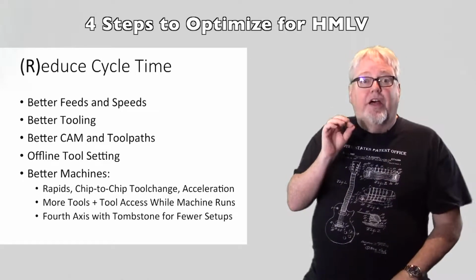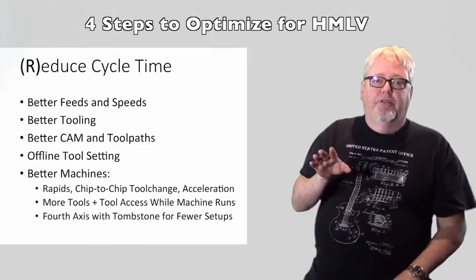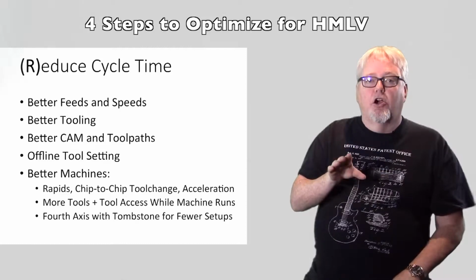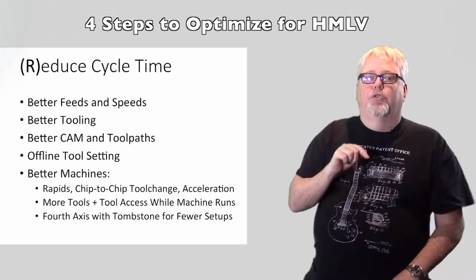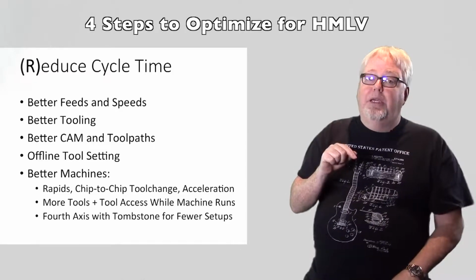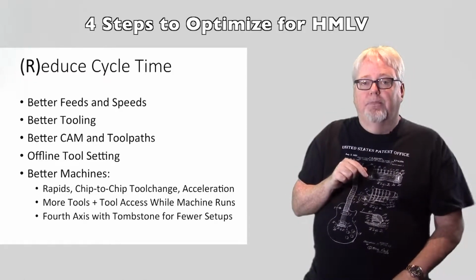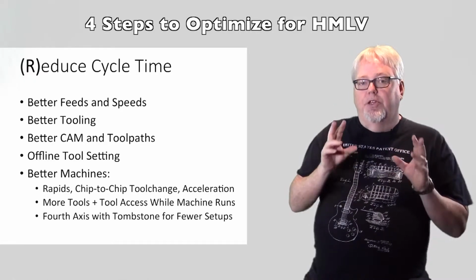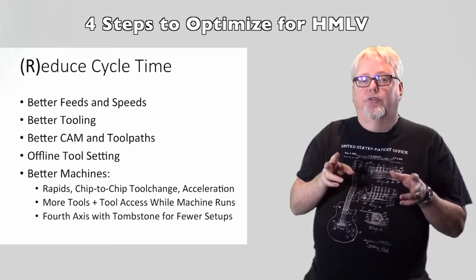I've talked to thousands of CNCers about improving feeds and speeds, and surveys indicate that adopting a good feeds and speeds calculator like G-Wizard can bump your tool life by as much as 50% and increase feeds and speeds by as much as 40%. Adopting good feeds and speeds software is an easy step to improving your HMLV results.